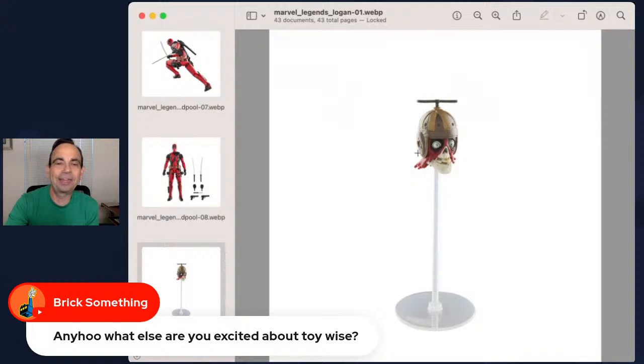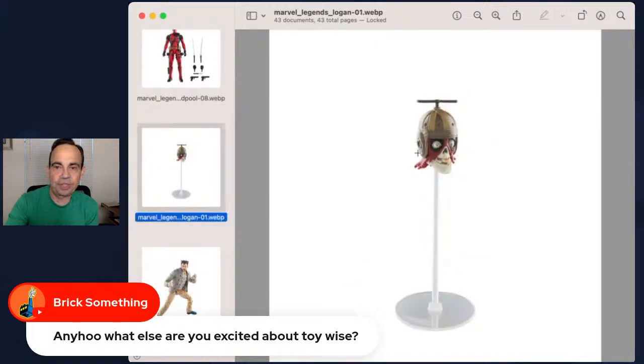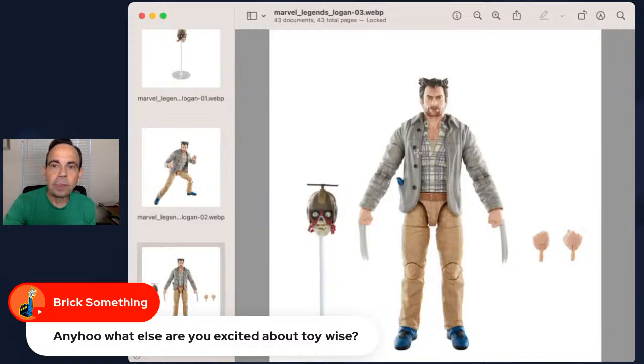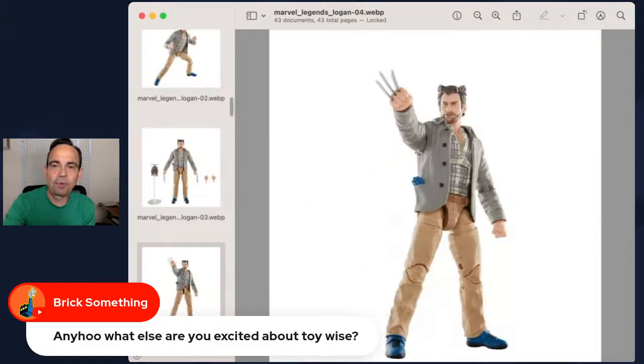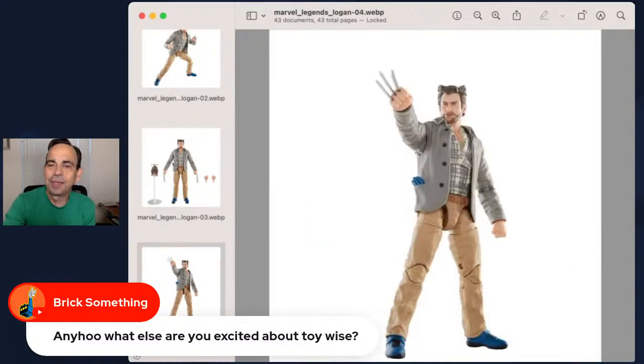And now we're getting into Headpool with Logan. I'm pretty sure Headpool is there so that people will buy this Logan. Let's see. There he goes with all that stuff, all his hands, Headpool. I don't know. I was thinking, do I count that as an additional head? I mean, maybe technically.